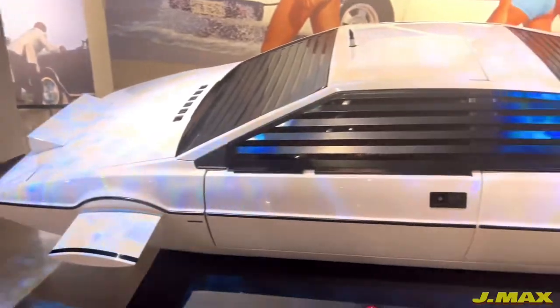Alright, so this is my favorite Bond car of all time. I saw the movie as a kid. It's called The Spy Who Loved Me. It came out in 1977. I wasn't born yet, but due to reruns on television, you get to catch the movies. But this was my favorite car out of this movie because it can go on land, it can go in water. It was like futuristic, and it kind of looks like the DeLorean. Just a little bit.